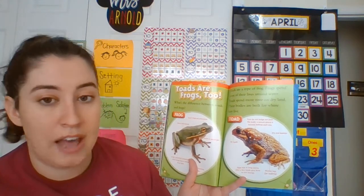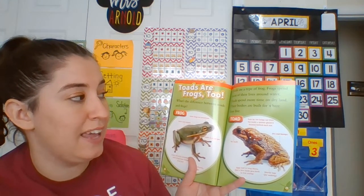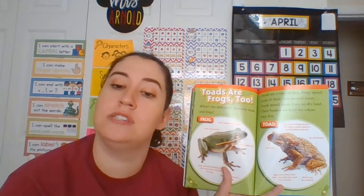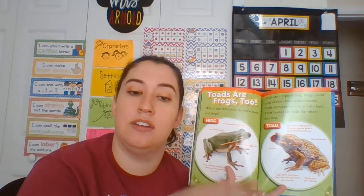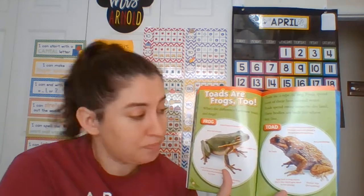Frogs spend most of their lives around water. Toads spend more time on dry land. Their bodies are built for where they live. So just like tortoises and turtles. Turtles like water, tortoises like land. Frogs like water, toads like land. So their bodies are built for where they live. So take a look at them.